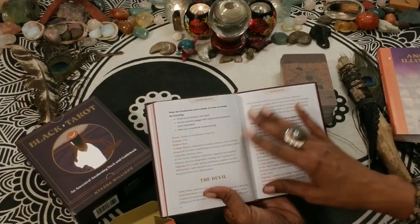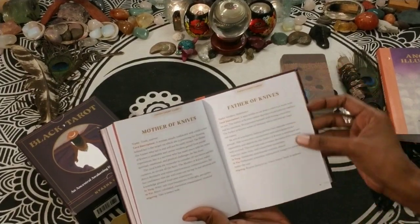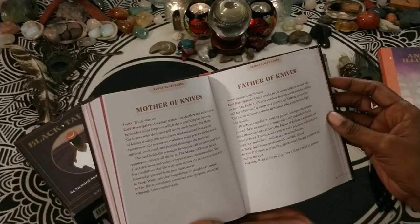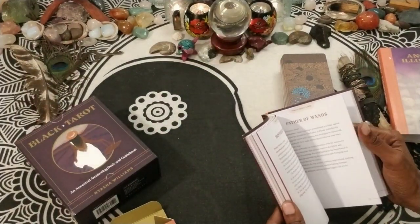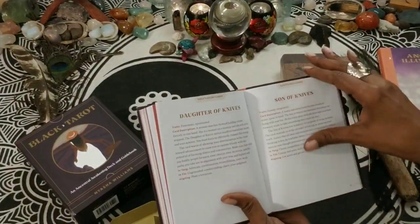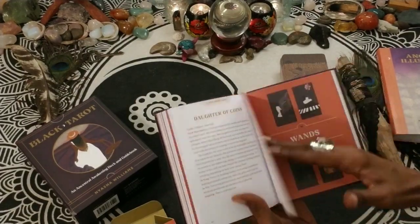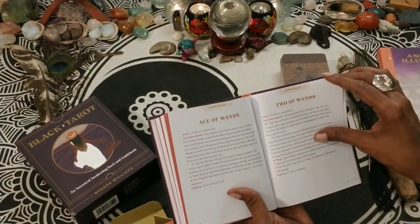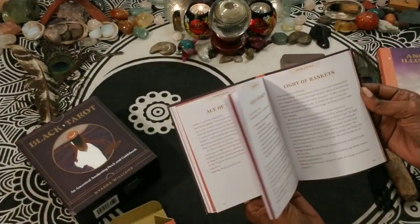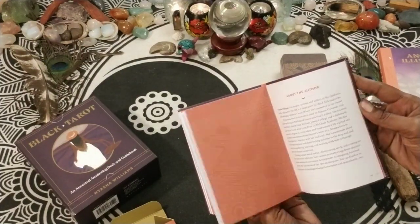So let's go to the minors. Let's just see how she does with the minors. She devotes a page, pretty much a good page, to the minors. Or here's the courts. This is the family courts. Let me make sure I have that here. Family court cards. So they're divided in that way. And then we go to the minor arcana, okay? And they still get quite a bit devoted on each page. And then we go through to the end.